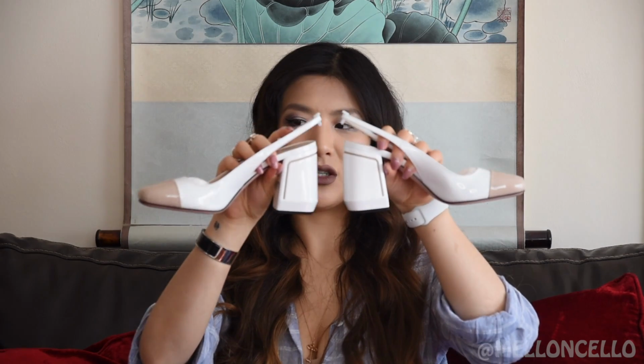Anyway, so these are my new shoes. Can't wait to wear them around my house, I guess. But these are also perfect, not just for summer, but I think they're great work style shoes as well, because the heel is not too tall.